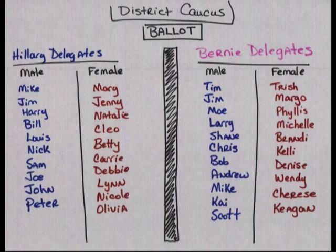Then we'll receive our ballot that'll look kind of like this. It'll have the Hillary delegates on one side, the Bernie delegates on the other, and those will be broken down into males and females. So if I'm in District 1 and I have to pick 3 men and 3 women, I may pick all 3 Bernie people. I may choose a few Bernie people, and then also pick a couple Hillary people that I really like and I want to see go to nationals, because I think they would do a good job representing.